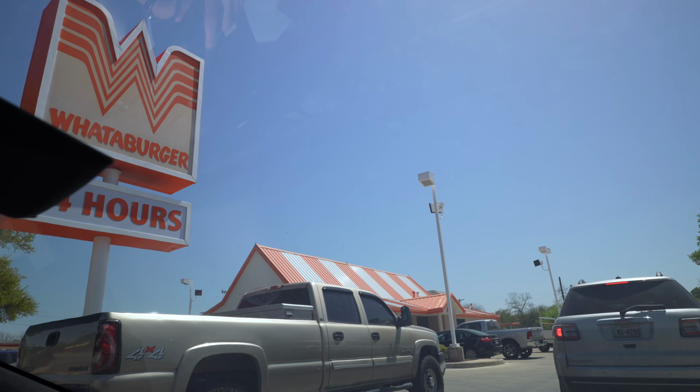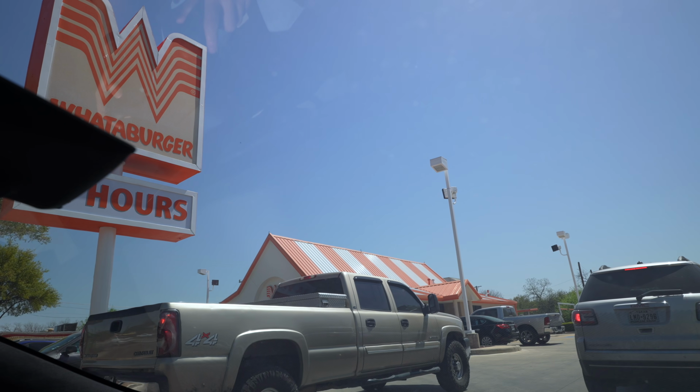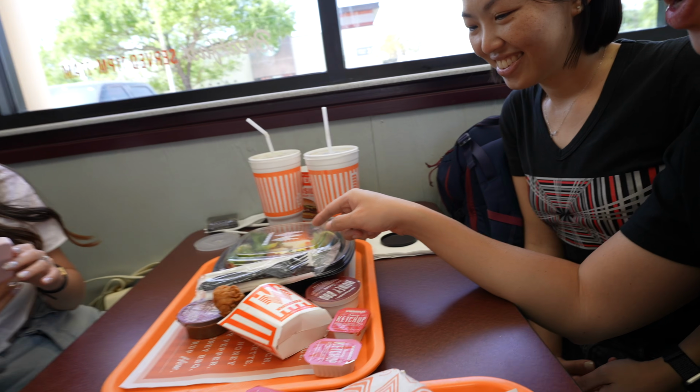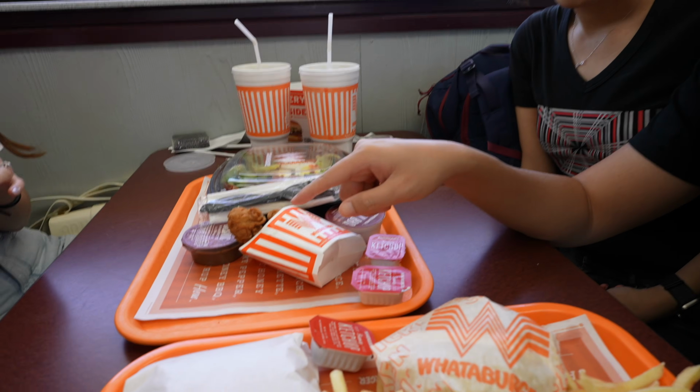Of course, we're here in Texas. There are going to be a lot of big pickup trucks. Our first meal at Whataburger. So we've got the classic Whataburger here, fries. Friends ordered salad. These are the chicken strips. Yeah. Enjoying our lunch. We're now in the back seat of the Model S Plaid.